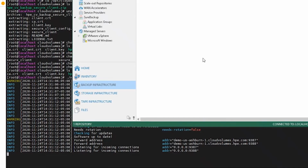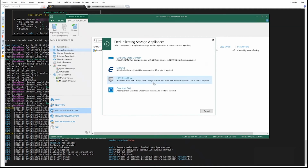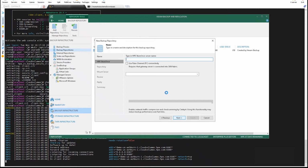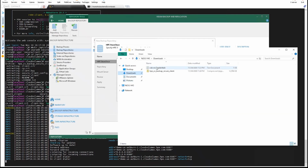So now if we head over to Veeam and hit new backup repository, keep in mind that Veeam can't really even distinguish that this is a Cloud Volume Backup Store. It would just handle it as any other HPE StoreOnce appliance. So we'll select deduplicating storage appliance for the backup appliance type, and then HPE StoreOnce. We'll just call this CVB ERC. Hit next, and then provide the IP of our Linux server that's hosting our secure client. So in this case, this would be the IP of the secure client. And then for the credentials, we'll want to add new credentials, and then we'll head back over to those credentials from when we downloaded them.